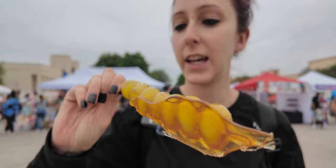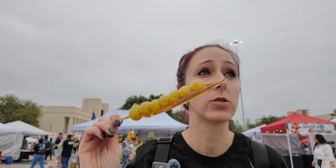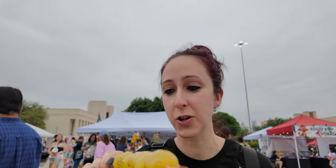First of all, I feel like they put way too much candy on this one, but I don't know if we said this is from Tanghulu Bear. There's like 3 different places here for Tanghulu, and we went to Tanghulu Bear just because it sounded better, I guess. That is a lot of crunch, but the grape's not bad. I think it really pairs well with it because the grape is kind of sour, tart.